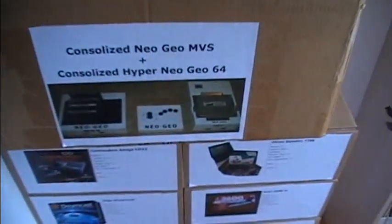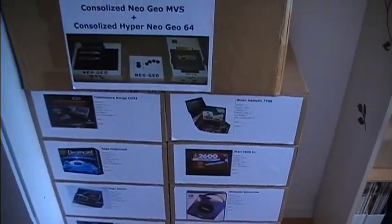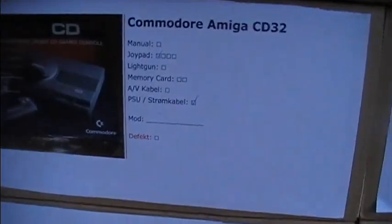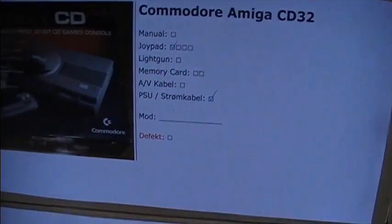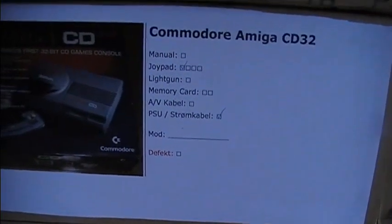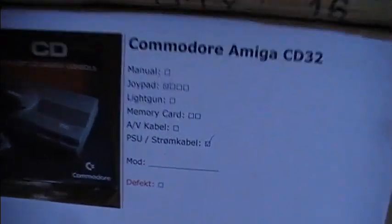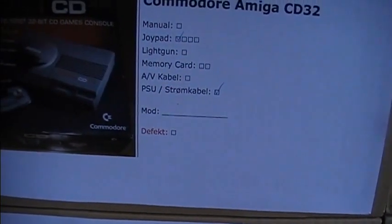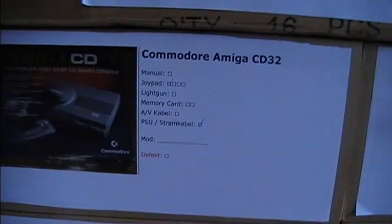Yes, down here I have organized the consoles that I don't have the box for. I have put them in matching boxes and have printed out some labels. I think they're actually pretty nice in this way. You can see here, it's in Danish, but I can see what is inside the case. How many joypads, if the cable and the PSU are inside, and so on.